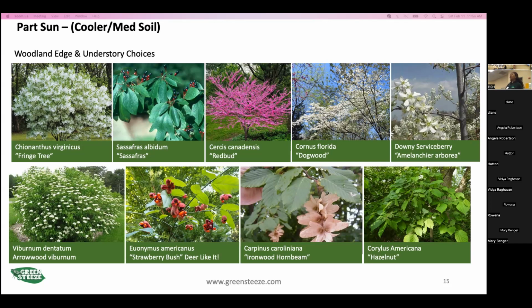So ironwood, ironwood hornbeam, I put that one on here because I noticed that it doesn't move very well in the nurseries. Like in the native plant nurseries, they usually have it. And it's a nice tree. I don't think people know it's a cute tree that you can use. It's not as popular, it's not on all the blogs.